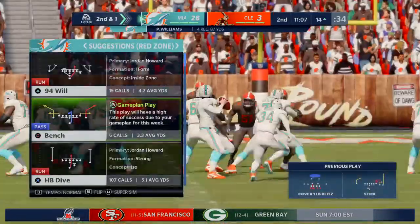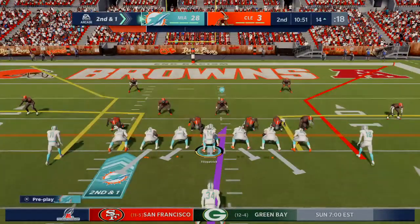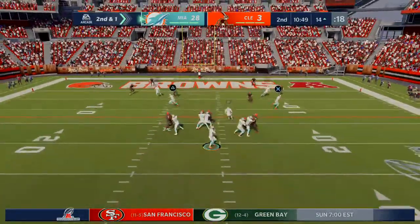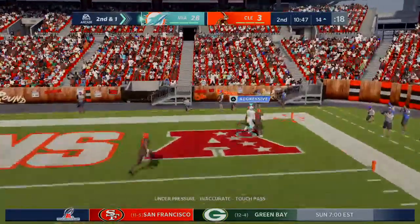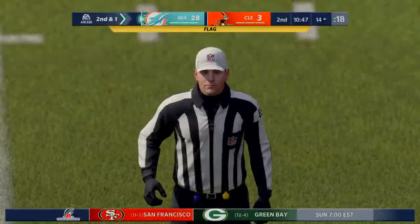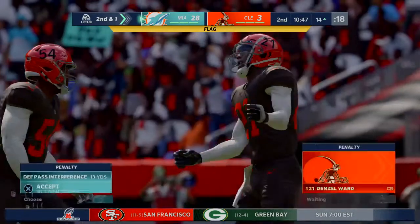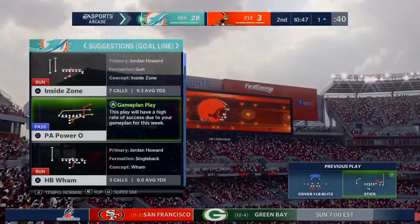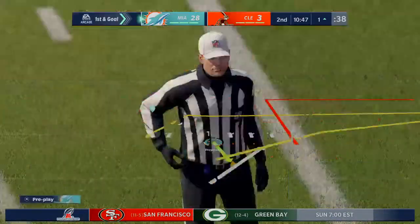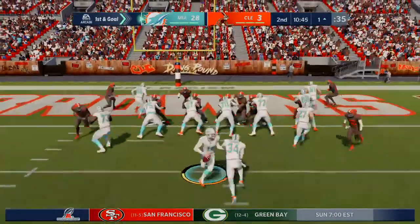2nd and right at a yard. It's a gain of 9. Brings up 2nd and a yard. At the 4. Here's Fitzpatrick. And a flag comes in as that one falls incomplete. Well, let's see who this is on. And since the penalty occurred in the end zone, move the ball to the 1-yard line. 1st and goal from the 1-yard line.